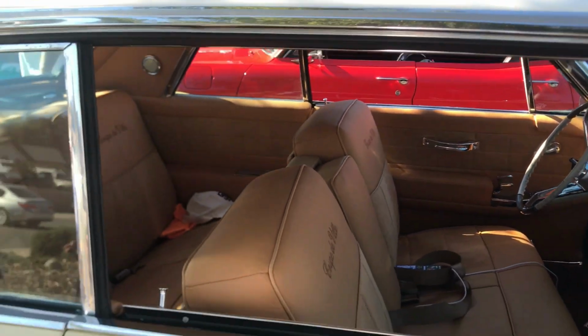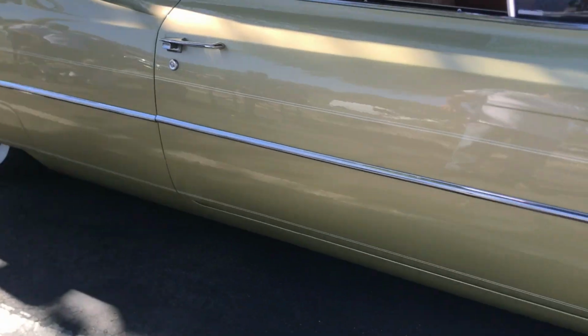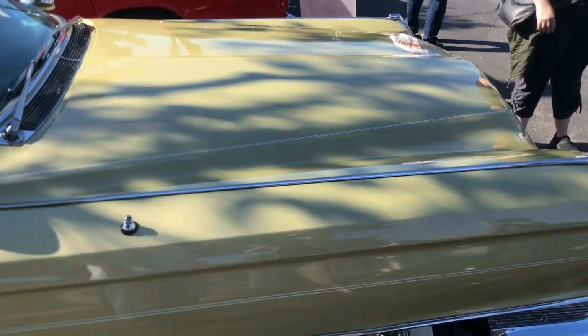Get a look down the side here. He's running his pinstripe midway on the belt line here. Full skirts. Love the caps on this. Take a look at these caps. Really, really cool. All right, let's go look at the LaVera real quick.